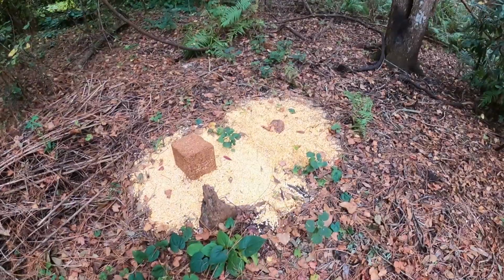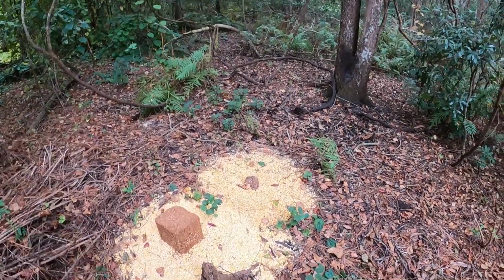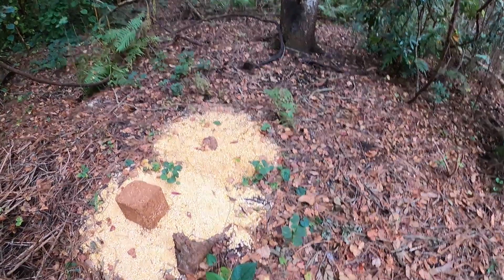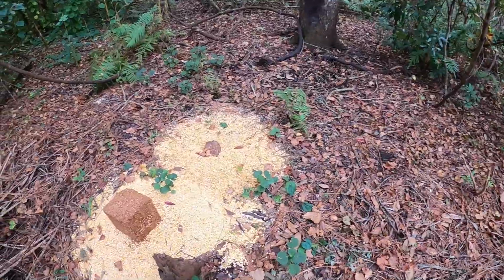Now what I did, I took orange jello, the dry mix with the sugar, and I sprinkled it all over that corn.